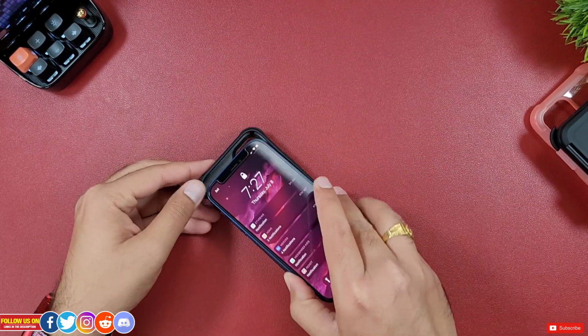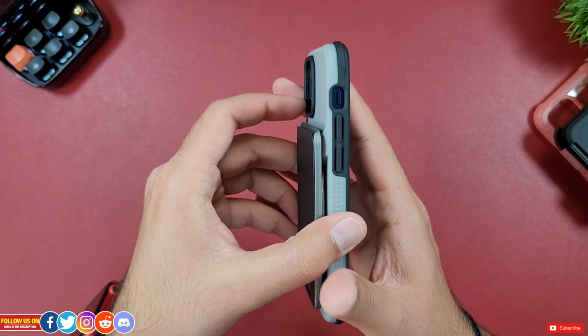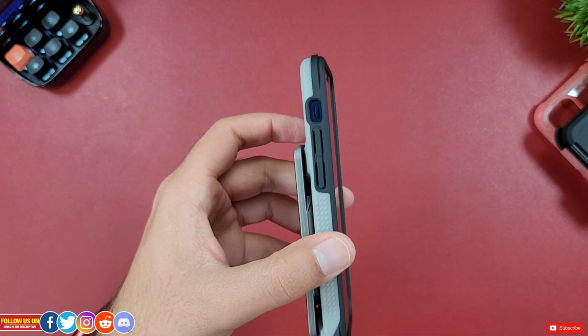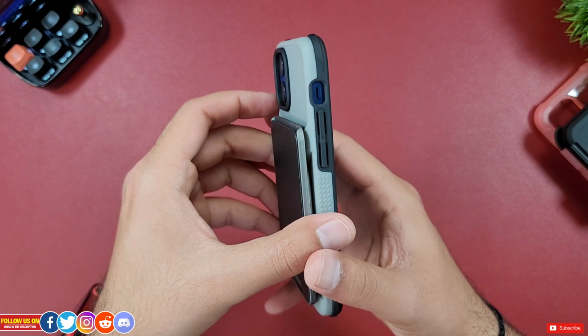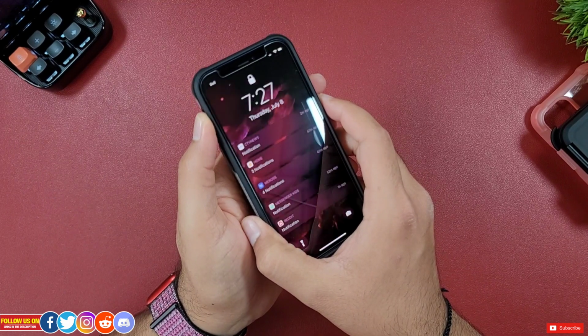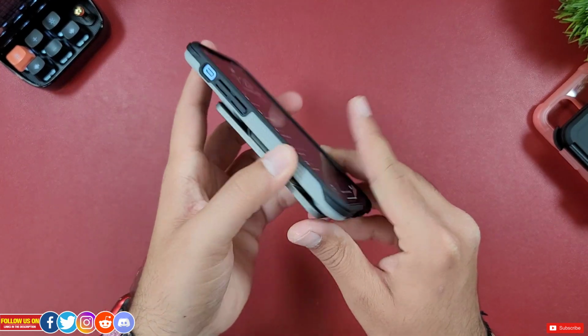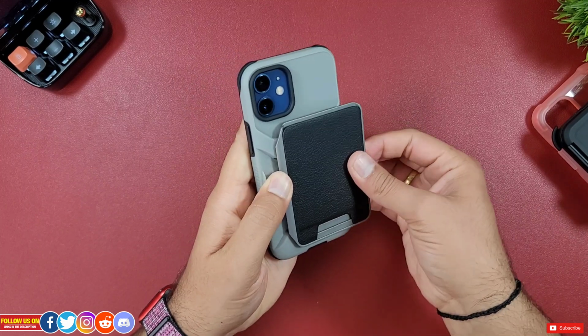Let's slide the phone inside. So the display and the camera bump are raised enough to protect them from a fall. The buttons are nice and clicky. There is a textured surface on the side for a non-slip grip. The wallet is super easy to slide in and out.